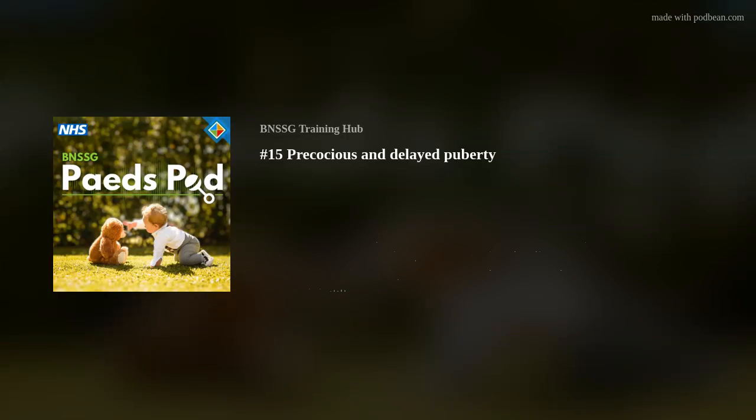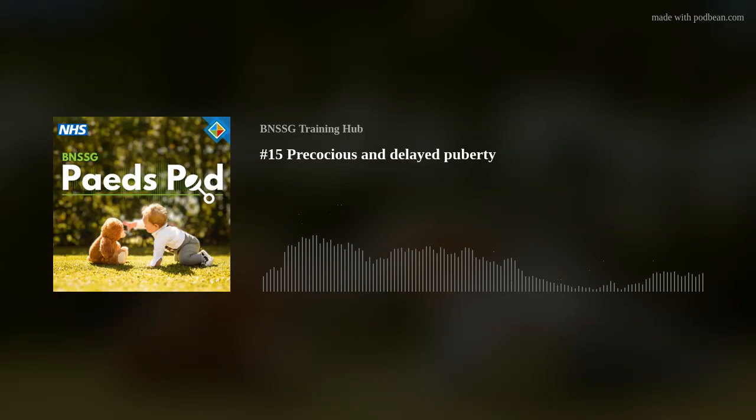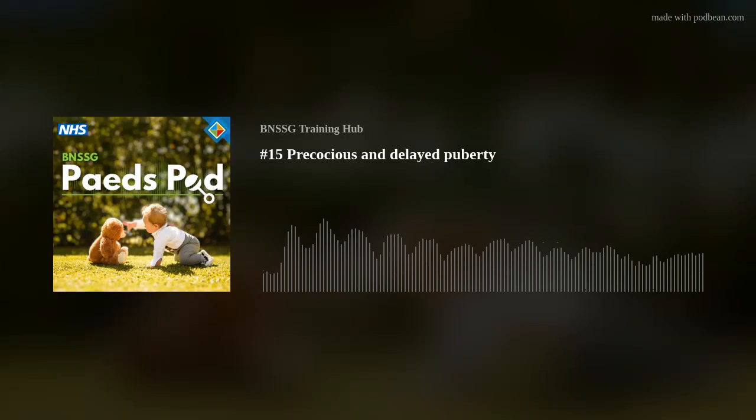Another part that's really important is growth. You want height, weight, BMI, and also, if possible, if you've got previous heights, growth velocity. To be reliable, it has to be 4 months apart or more. And then other important parts of the examination for pubertal problems in children are general health, malnutrition, particularly with delayed puberty, evidence of an eating disorder, excessive exercise, other signs of chronic illness, or psychological stress that's been prolonged, so neglect or abuse.